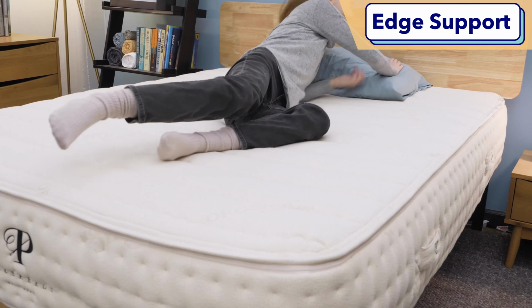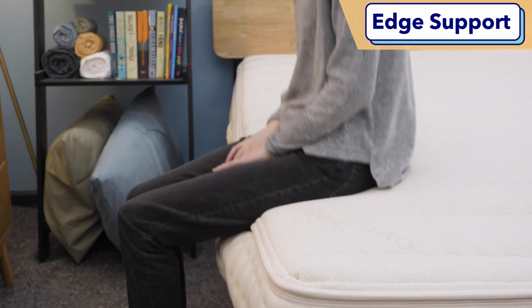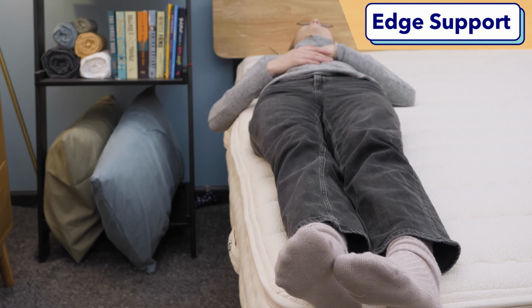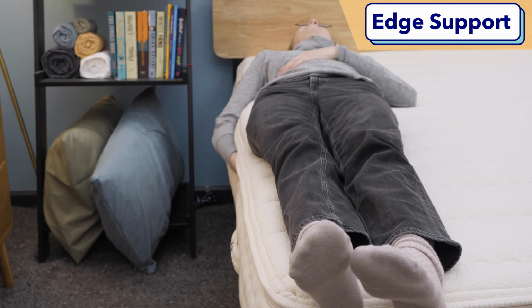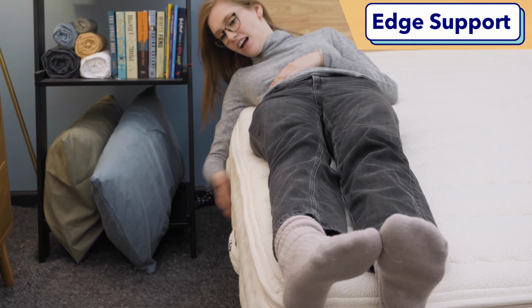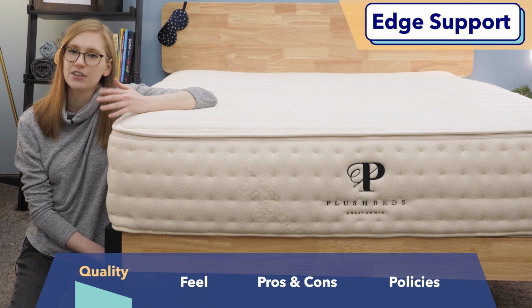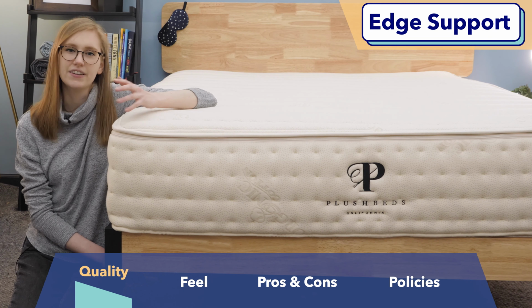So I tested the edges of this bed. I would say they felt about average, which honestly is better than most foam beds' edges feel. Usually I would say foam beds have weak edge support. Since this bed is all latex foam, it doesn't have the strongest edge support I've ever seen, but it did have pretty decent edge support. I think you could lie on the side of your bed for a decent portion of the night and feel all right.